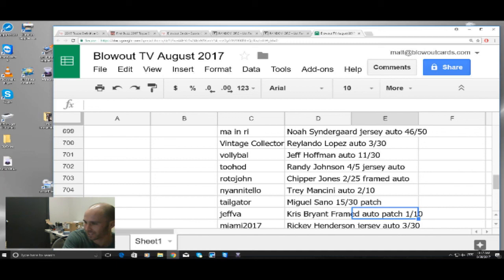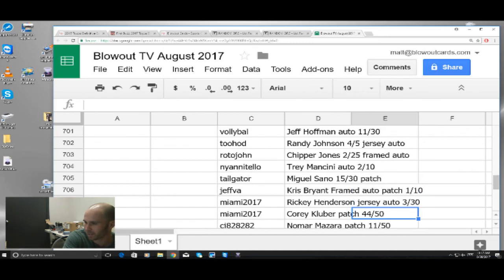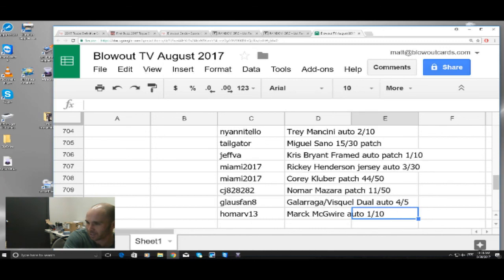Miami 2017, Rickey Henderson jersey autograph, 3/30. You also get the Corey Kluber patch, 44/50. And CJ 828282, Nomar Mazara patch, 11/50. Glaus Fan 8 with the Galarraga Vizquel dual auto, 4/5. Nice hit there. And Travis finishes up with the, I was supposed to say Mark McGwire, auto, 1/10. 12-time All-Star. Fat fingers there got in the way.